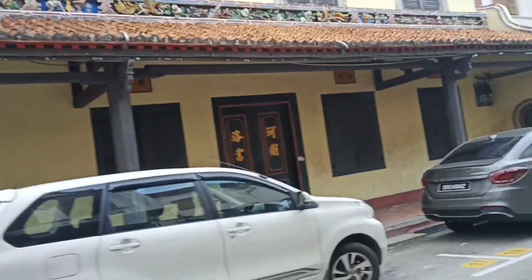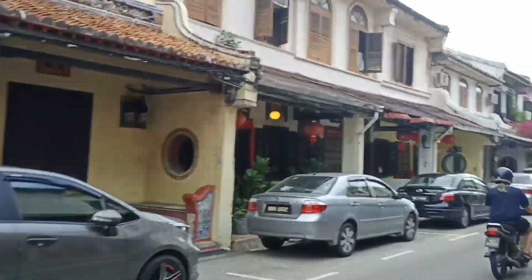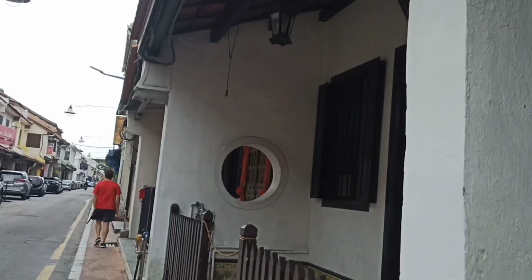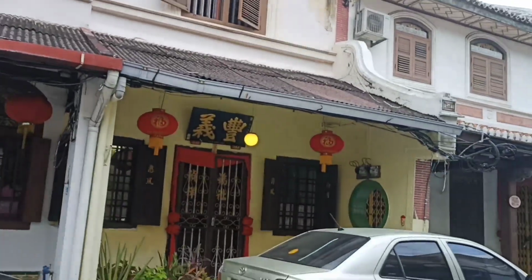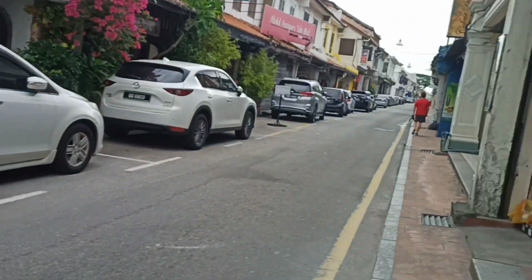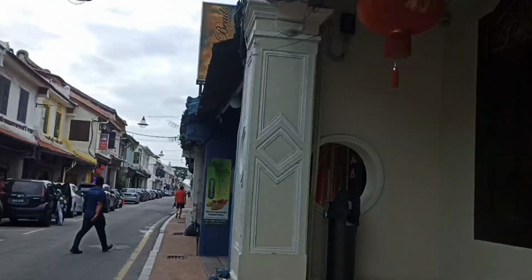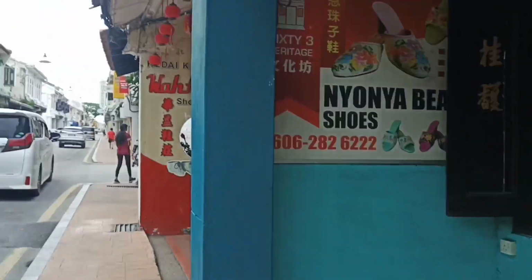We are walking here in one of the streets here in Malacca City, where you can find the pre-war houses. The Chinese houses, but pre-war houses. They preserve the building. Some renovated it. Nyonya.